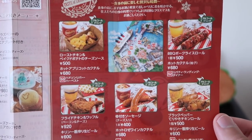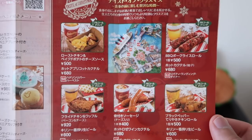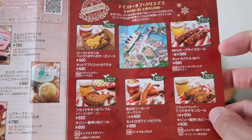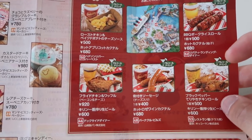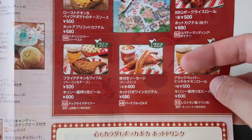Then if we go up here, we have the Taste of Christmas. So this is all in the American Waterfront. So there's a bunch of snack stands there. That's where a lot of them are. And they just kind of go around here, and you can see where the SS Columbia is, and then the numbers kind of correspond there. So at the top, we got the roast chicken. Ooh, that looks good with the baked potato and cheese sauce. That looks really nice. And then down there, we got the fried chicken and waffle.